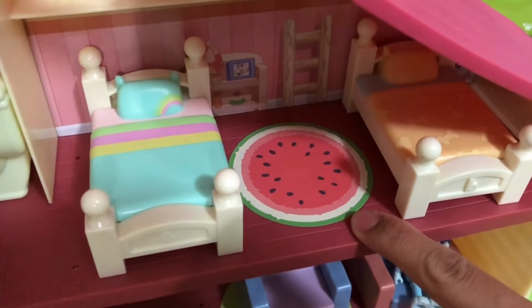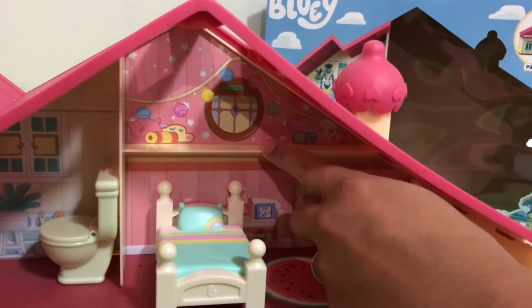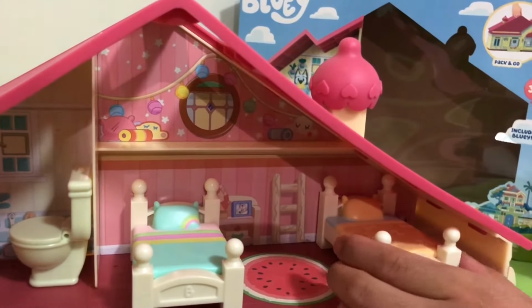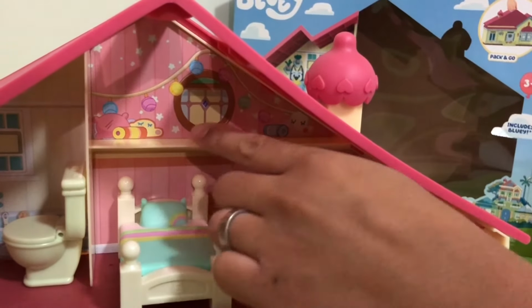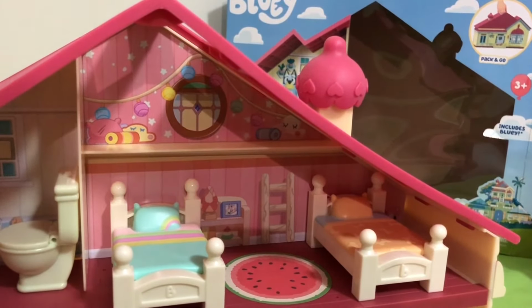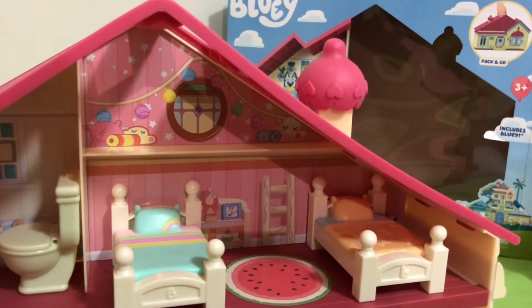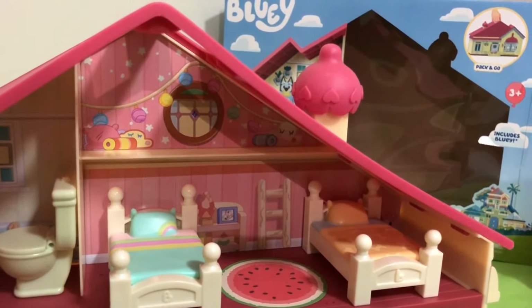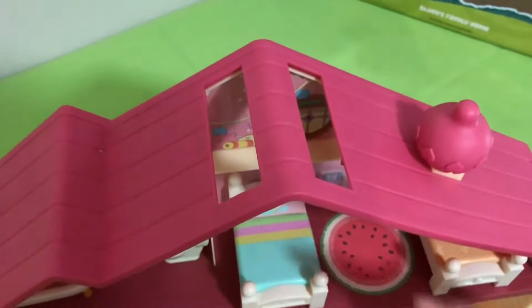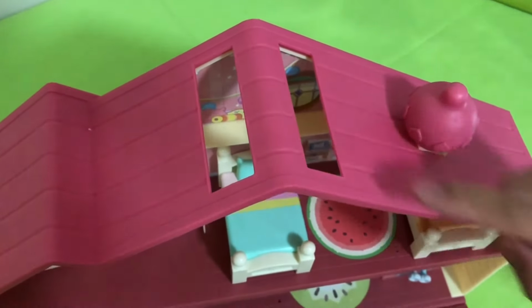You also have this little shelf. It looks like a little attic, with a round window with colorful round lights there and with fluffy pillows. So it looks like a place where they can do little sleepovers and look out into the night sky, looking at stars. How exciting. You also have these little holes here, which is the handle, but it also looks like a skylight, so it brightens up Bluey and Bingo's bedroom.